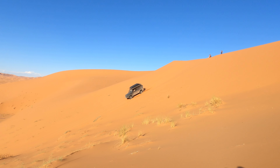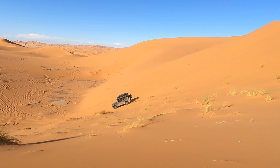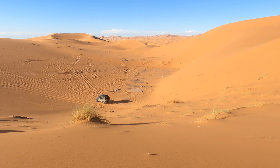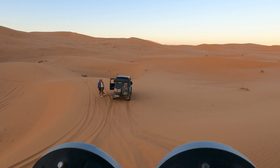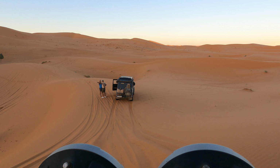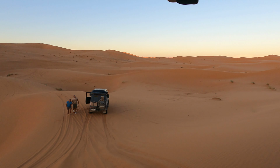Even though Ergshebi is not that big, we still managed to get lost for quite a few hours. That just shows how hard it can be to navigate in the dunes. Ergshebi has quite tall and steep dunes and that doesn't make it really easy to get through.